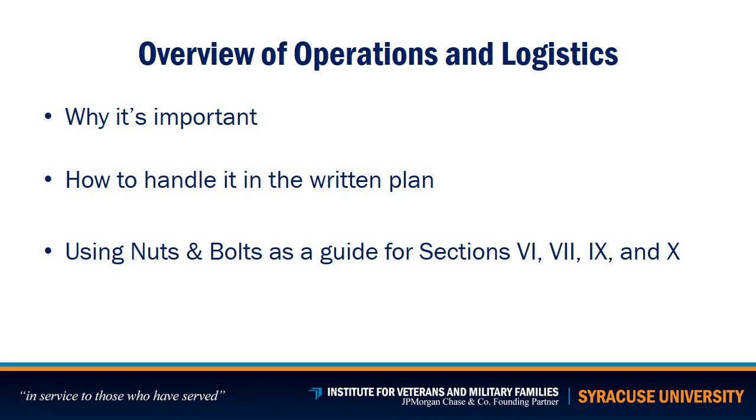So an overview of operations and logistics. It actually encompasses more than just operations and logistics. This is just the general term we use. So we're going to talk about why it's important, again, how to handle it in the written plan, and then using nuts and bolts as a guide for your sections 6, 7, 9, and 10.